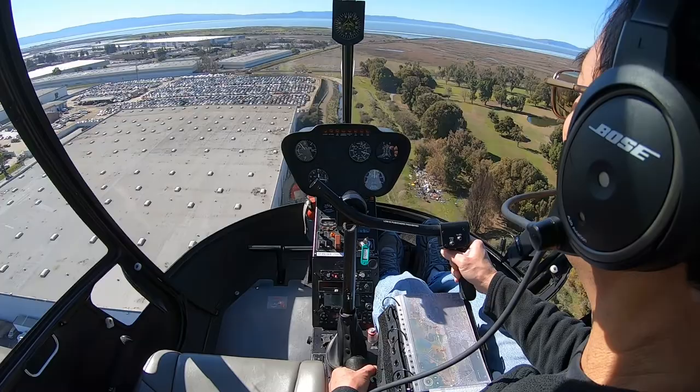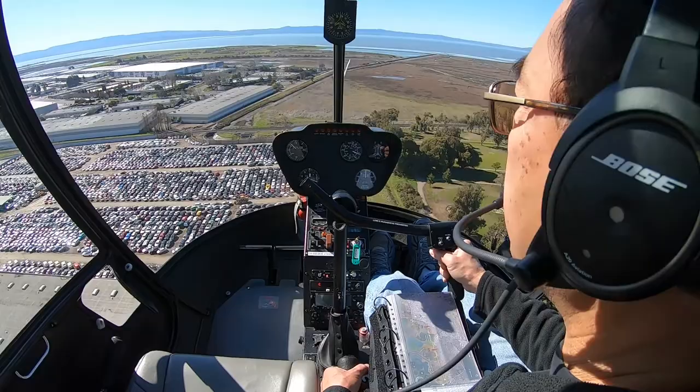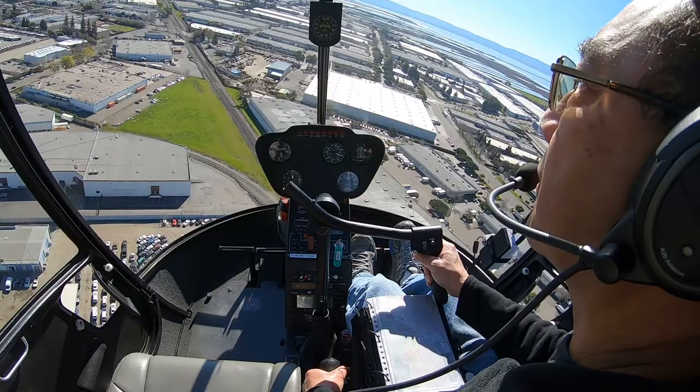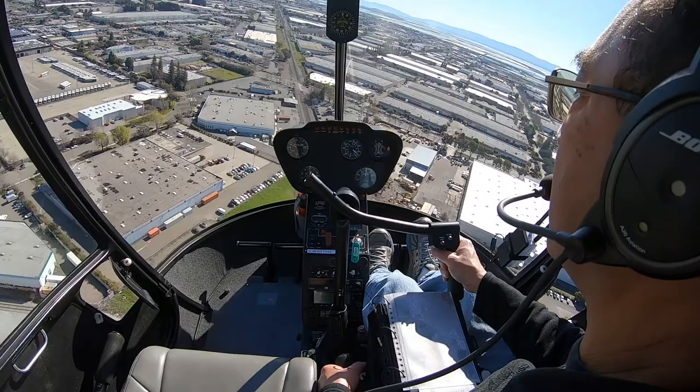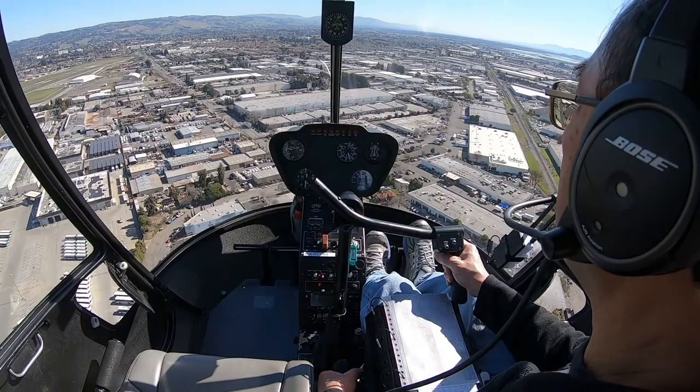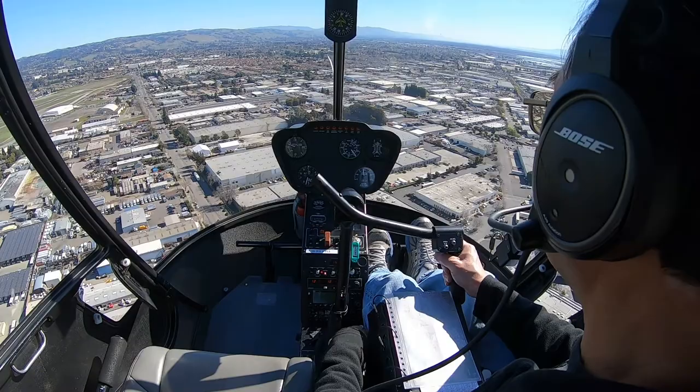Clear left, center and right, turning left. All right, lights out, top of the green, three in the green, fuel, carb heat, pulling full carb heat.